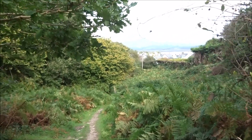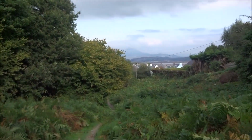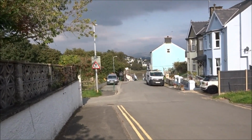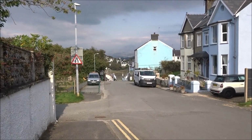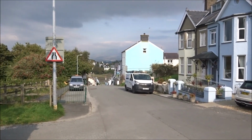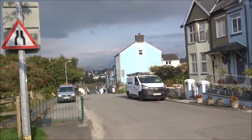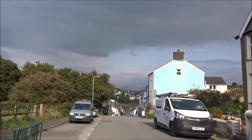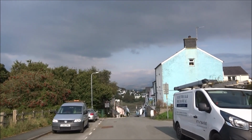Approaching the end of this walk, coming into the village of Borth-y-Gest. It looks like it might be starting to cloud over a bit. They're forecasting lightning storms. Today's Friday, and Saturday and Sunday, lightning thunderstorms. So we've had a spell of quite good weather. This is the suburbs of Borth-y-Gest. I'm descending about 200 yards down to where I parked the car.